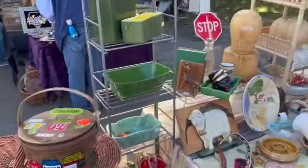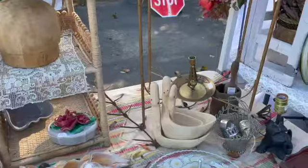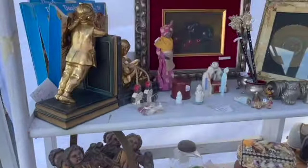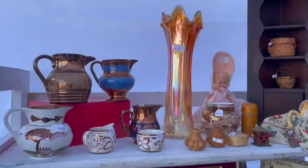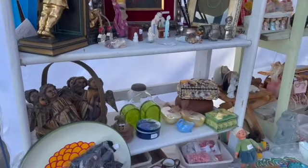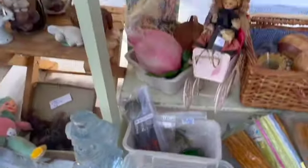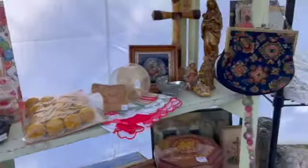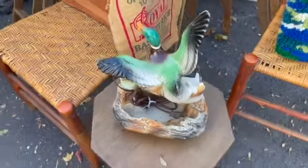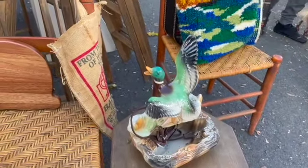There was just so much to see. I just love going to places like this. This carnival vase is just beautiful too. I found a little section of Christmas over here. So I decided to check it out, but I didn't find anything. This TV lamp is a stunning example too. Just gorgeous. They had some really unique and different items here.